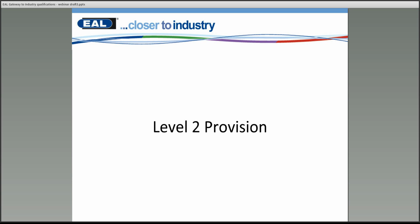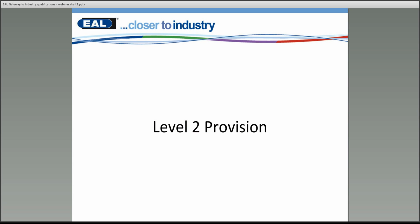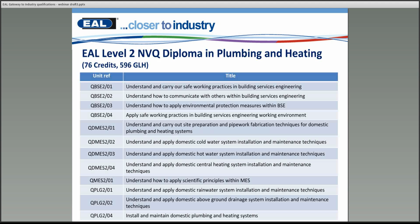We'll now look at our Level 2 provision, and we're going to start. Take just one minute. Sorry about that. So now we've got our Level 2 provision.